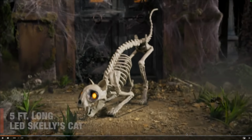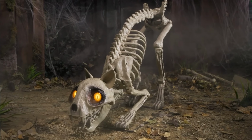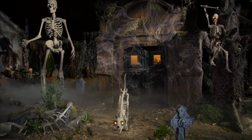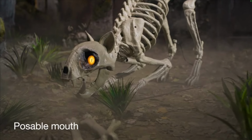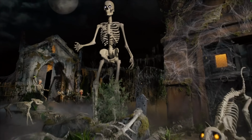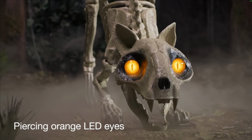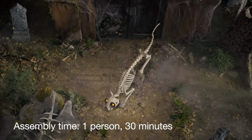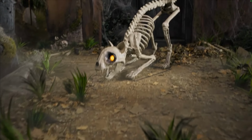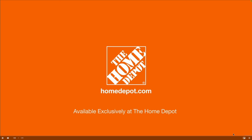Here, kitty, kitty. My, what big eyes you have. All the better to hunt with, I suppose. Poised to pounce. All must beware the 5-foot-long LED Skelly's cat. The not-so-friendly feline companion to the famous towering terror, 12-foot Skelly. This horrifying house cat has 2 humongous fangs ready to sink into the skin of any sad soul who may approach. Its bare bones glisten with realistic texture and detail, while its giant gazing eyes glow orange in the darkness. No saucer of milk could sate this terrifying Tom, for its eyes are fixed firmly on you. How about a game of cat and mouse? Winner take all. The 5-foot-long LED Skelly's cat, only at the Home Depot.